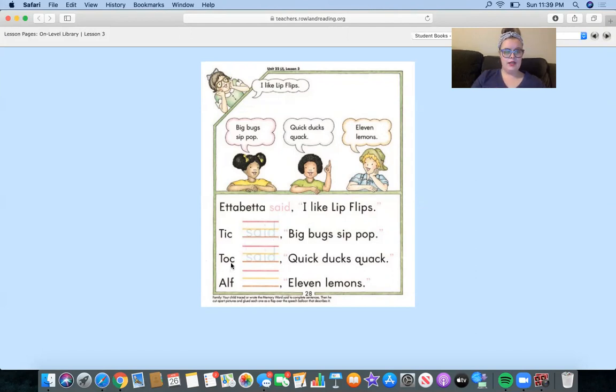Now the next one is Tack. Tack said, quick ducks quack. I'm going to trace the word said again next to Tack. S-A-I-D. If you need to, pause the video so you can trace that word said. All right. The next one is missing a word, and we're going to try to figure out what it is.